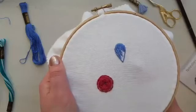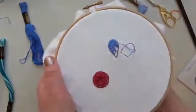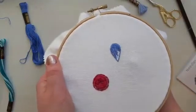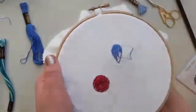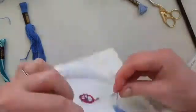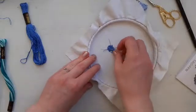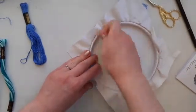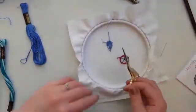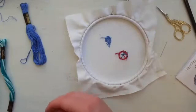Hopefully that makes sense. But again, you're just alternating the long and short. I'm running out of thread, so I need to get another piece of thread. So you just turn it over, weave that through the back of your stitching, and get a new piece of thread. So it's quite a time-consuming technique, but it looks really lovely when it's done.